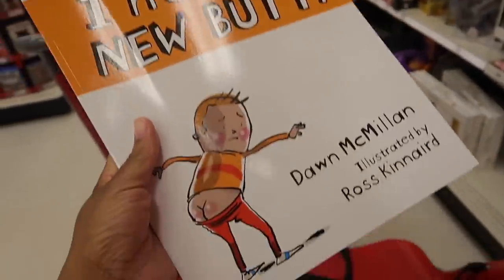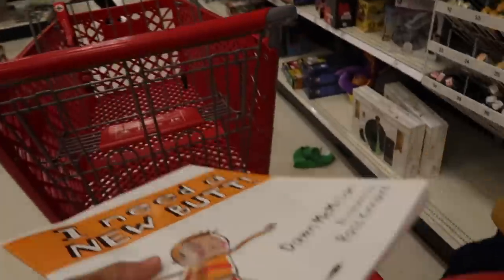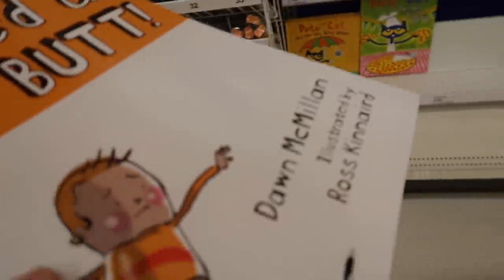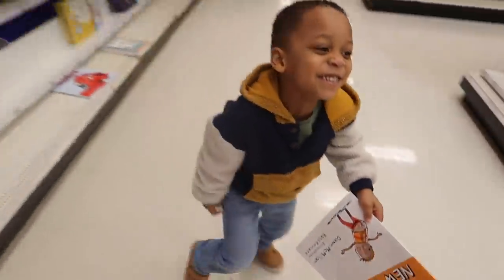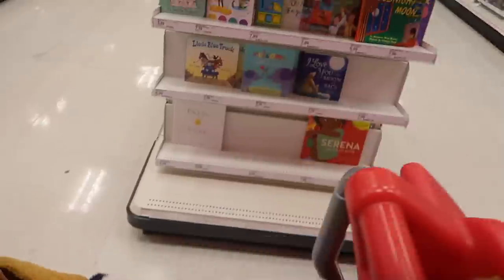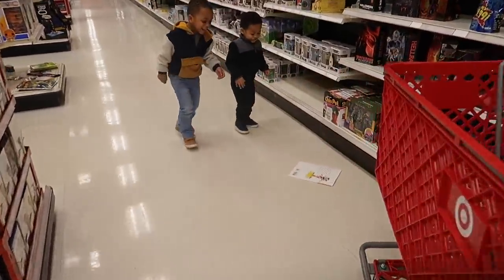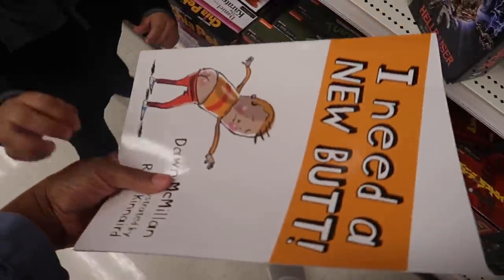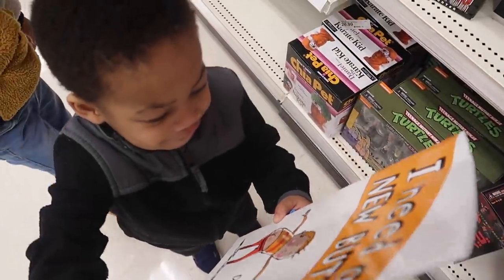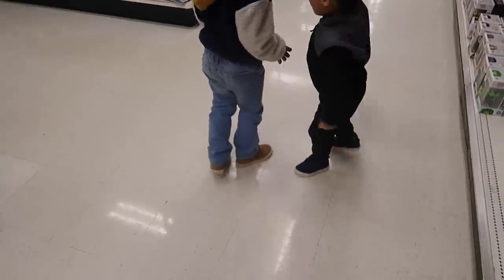Look at this book. I hardly even want to show them, but I want to show them because this. Ow, look. Look at this book. Show Isaac. Look at that silly book. Oh my gosh. Don't hit the book. He said, I need a new butt. Ew, that's gross. What in the world? Look at his butt.